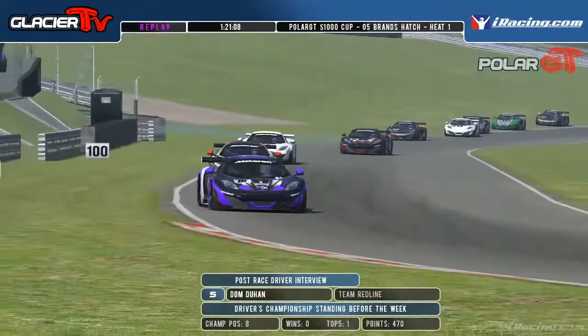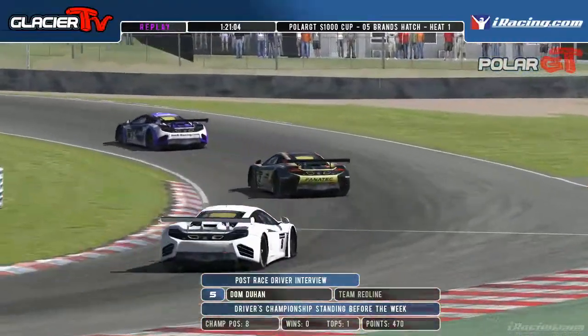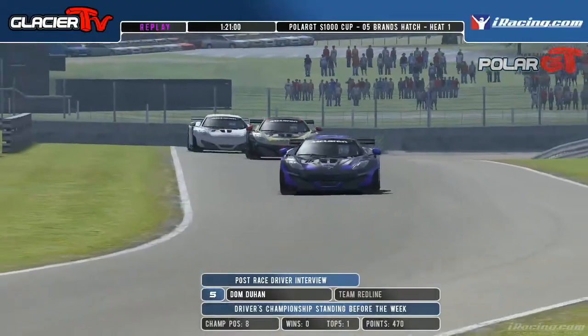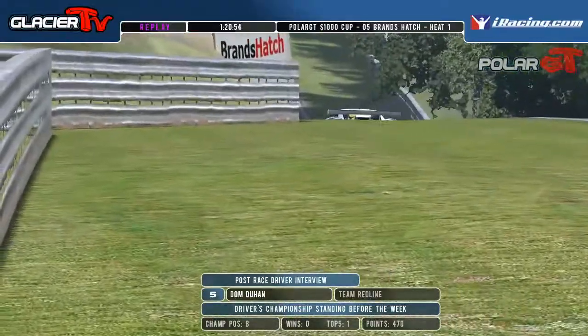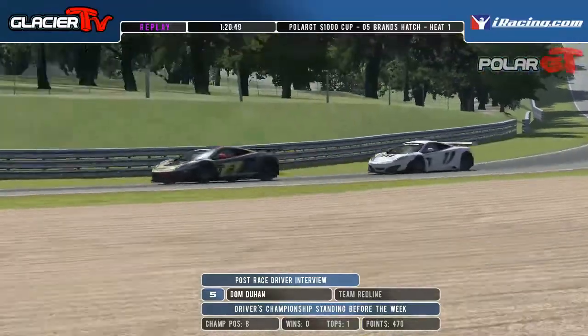And heat number two, can you charge away through the field? Where are you going to finish? You know, I would be really happy with anything top 10, to be honest, because I think it's going to be really difficult to overtake here. I think there's a lot of fast guys behind. If there's any incidents up front, it's just going to have a massive tailback.